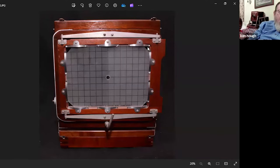People wonder why the corners are cut on a back. It's not to let air out. Everybody thinks it's for venting. There's plenty of spots around the wood frame on a view camera for air to come out when you're moving it back and forth and focusing. These corners are to look through. If you look through those holes and you see light coming through the lens, it means you have coverage to the corner of the glass and your format.